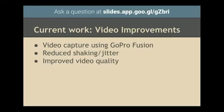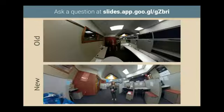In terms of the video improvements, I alluded to this already. So using the GoPro Fusion to reduce the shaking and the jitter and to really improve the video quality. And here's just an example of the video quality. So up on top, we've got video that was captured with the Samsung Gear 360. And on the bottom, you can see video that was captured with the GoPro Fusion. And I don't think this actually does justice to the differences. So the top one, I've actually zoomed it out as far as I possibly can. And this one is only zoomed out about 50%. So I actually have another 50% of video data that you can't see there.